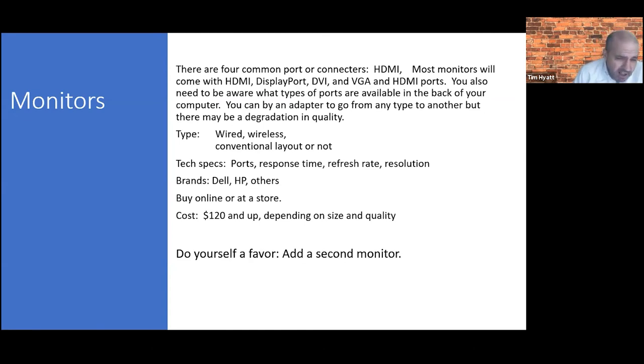Let's see, you can buy online or at a store. Common brands are Dell and HP. I'm not a big fan of the off brands. You know, you're gonna be looking at this. You've been looking at it a lot of time, right? So you want to get something that's relatively good in this case. You can buy online or at the store.